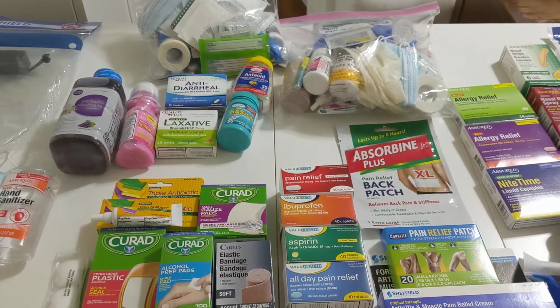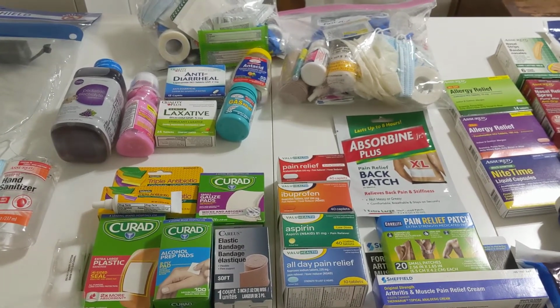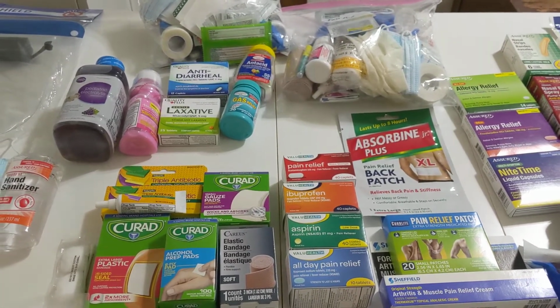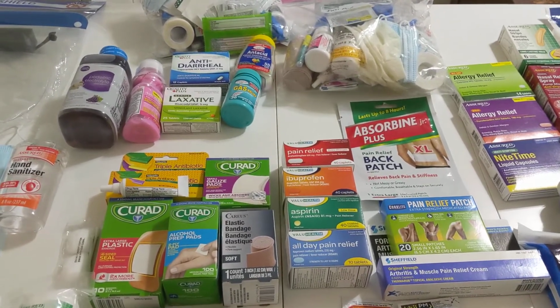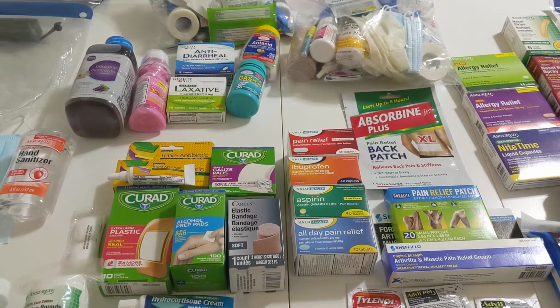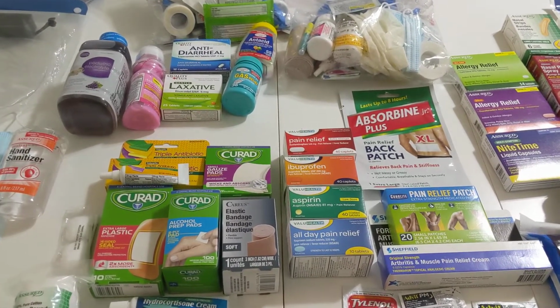So I did make a last Dollar Tree run last night to try to pick up a few more things, and these are some of the things that I picked up in this trip, plus things that I already had at home or in my bug out bag or my get home bag in my car.